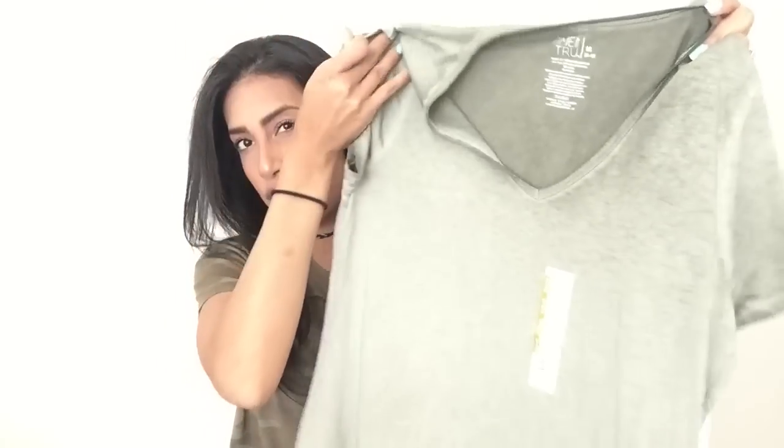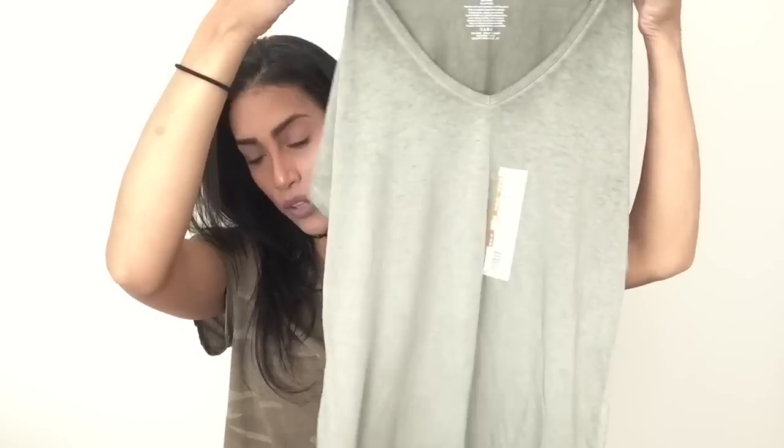And I think they also have a shirt just like this, but instead of being V-neck, I think it's just round. So yeah, that's how that one looks.